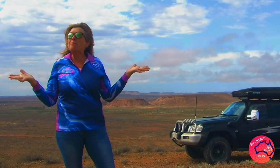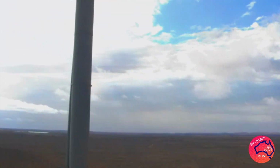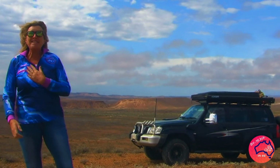Well, we just climbed up to Beacon Hill. We're calling it Beacon Hill. We thought it was a tree, but it's actually a beacon. Great 360-degree view. It was a bit scary coming up.